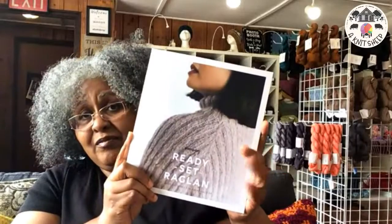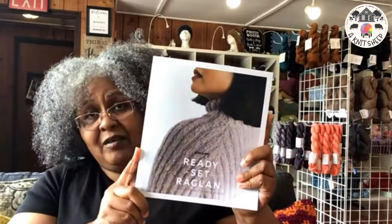So by the time you've worked even a couple of the sweaters in this book, I think you'd be very comfortable taking on any top-down raglan sweater you found as you look through your pattern resources. And I think you'd even be comfortable creating a completely unique one of your own. So the book is called Ready, Set, Raglan. And I think it would be a really great addition to any knitter's library.